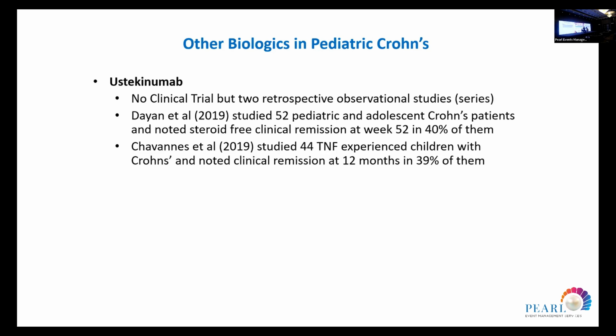What about UST? So Stelara: no clinical trial, but two retrospective observational studies or series. Dayan et al. in 2019 studied 52 pediatric and adolescent Crohn's patients and noted steroid-free clinical remission at week 52 in 40% of them. Shavanis and colleagues in 2019 studied 44 TNF-experienced children with Crohn's and noted clinical remission at 12 months in 39% of them, which is kind of comparable to the data for ustekinumab in the adult Crohn's population.